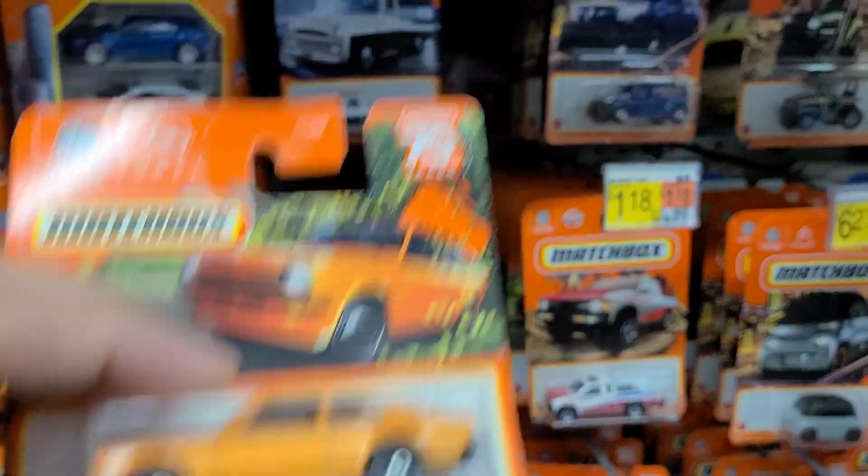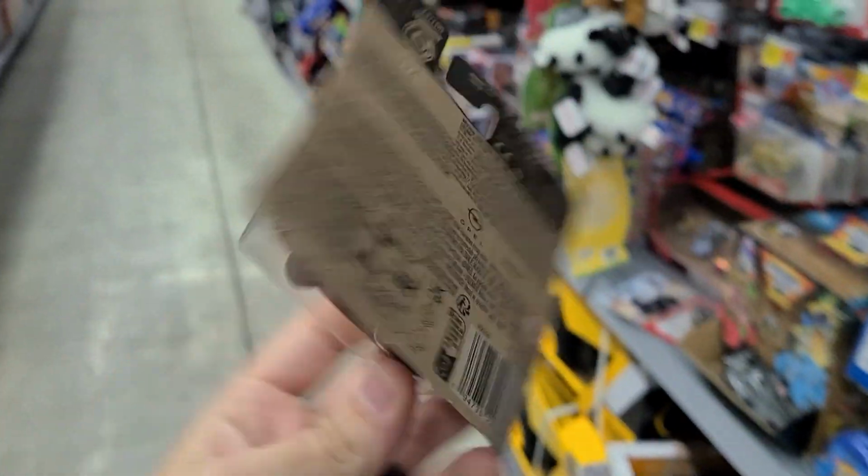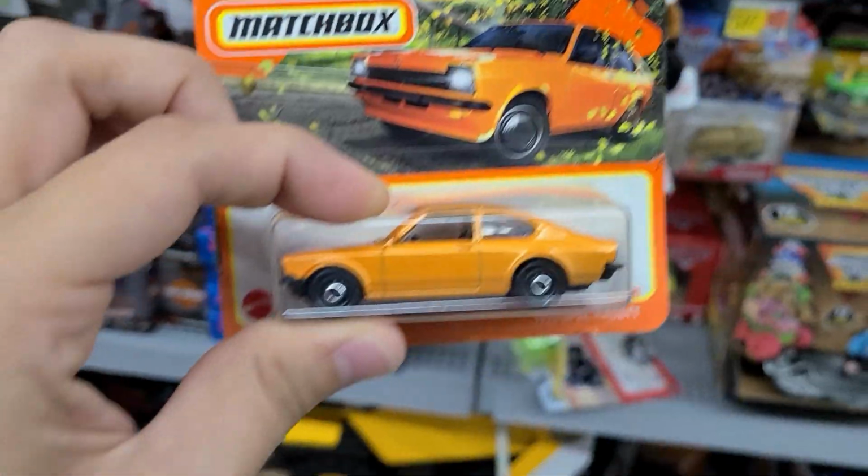I just found this up here. I don't know why, but I think I'm gonna take it because it's a short card and I've never actually seen this before, so we're bringing it home.